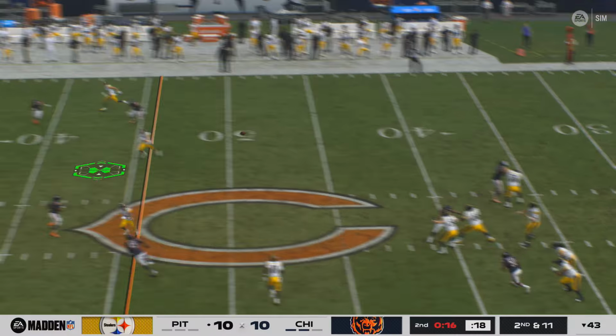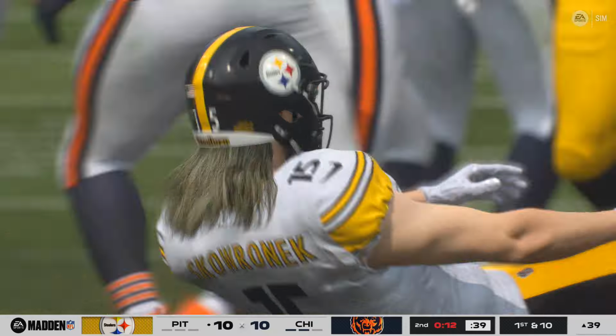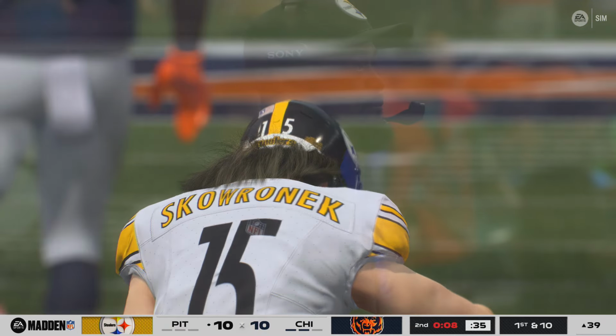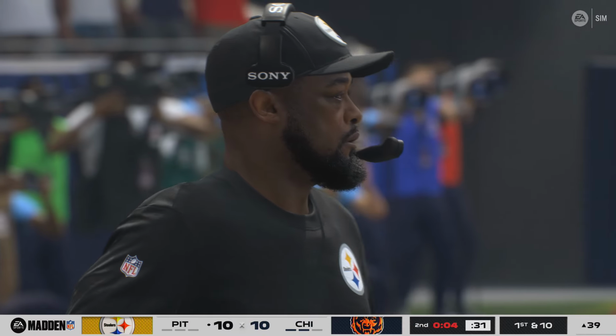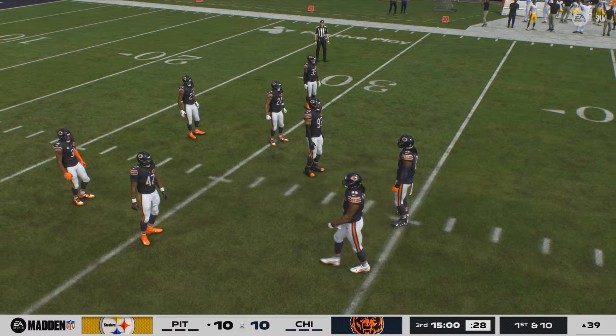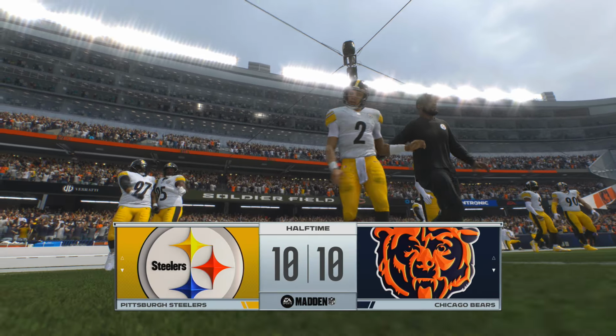Back to throw, Rudolph. Into the hands of Skoranek. Oh, he's brought down. And remember here, no timeouts left. They got to get to the line quick. A good pickup, but it will come on what should be the final play in this first half. So we are deadlocked at the break here, and the EA Sports Halftime Report starts now.